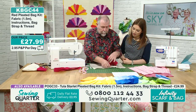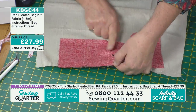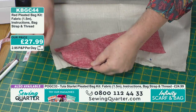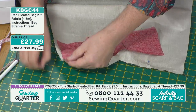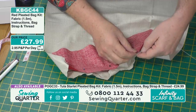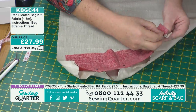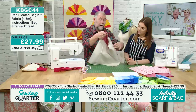Right sides together, so I'm going to match that up with that. Always put the pins in the wrong side. That quarter point, match that up, and match the end up. Same on the other side, quarter points, centre points already there. At the moment the lining looks wider, but it's going to gather in. Again, you're just gathering the top, you don't need to gather the bottom.